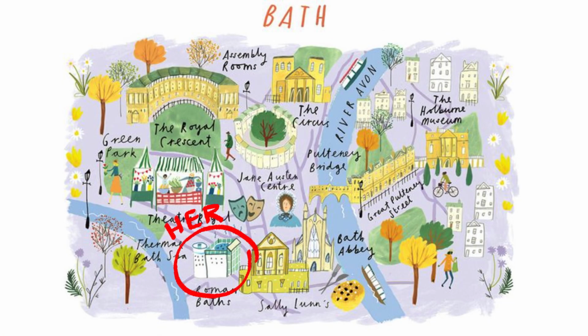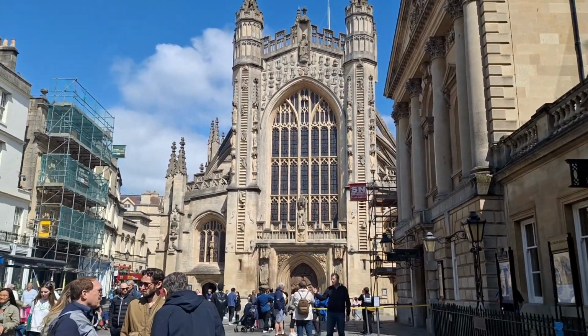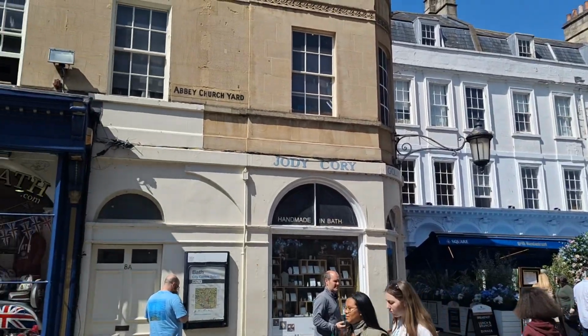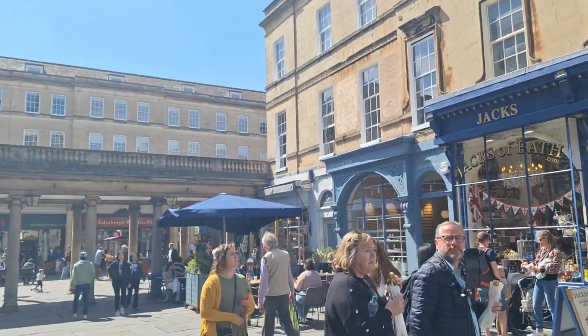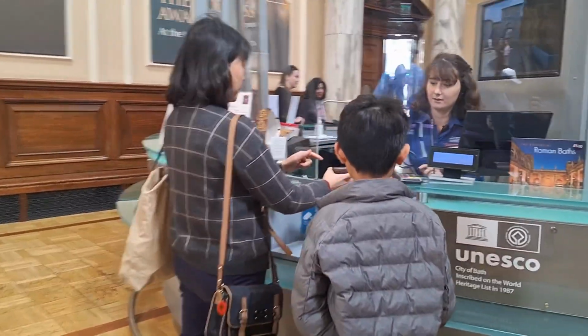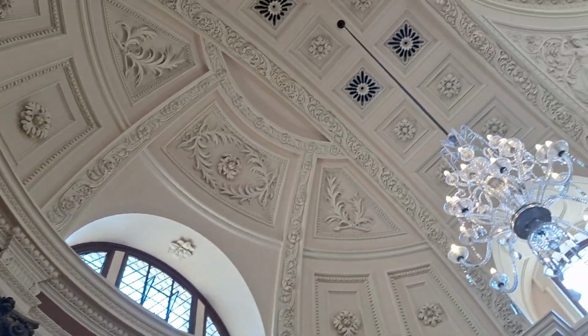And the most important thing is the famous Roman Bath is just right next to it. Look, this is the Roman Bath. Around the Roman Bath used to be a small Roman settlement known as Aquae. So let's get inside. The entrance of the Roman Bath is a Victorian reception hall. And look, the ceiling is decorated with images of the four seasons and surmounted by an elegant dome.